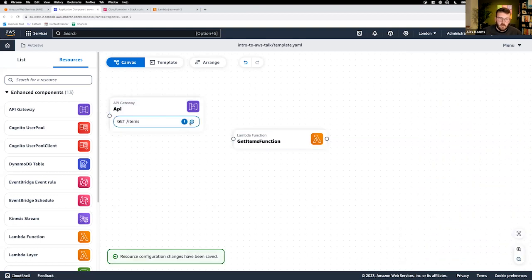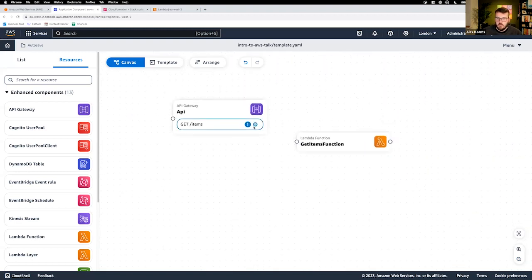The one thing I'll call out is we aren't adding any authentication to this. So in theory, anyone could go and hit this API. So we'll make sure we destroy the resources afterwards as well, because you don't want to leave things public. Even though there's no sensitive data there, it obviously can cost you money.